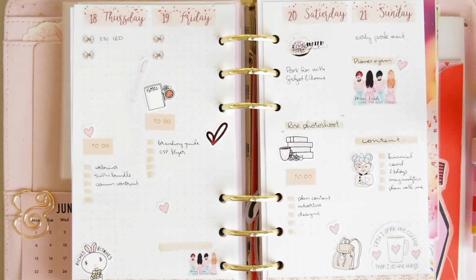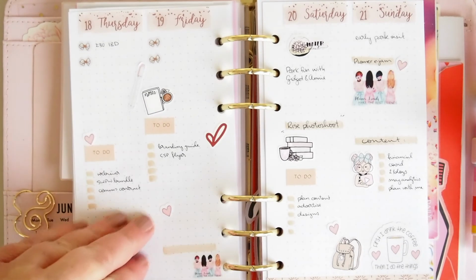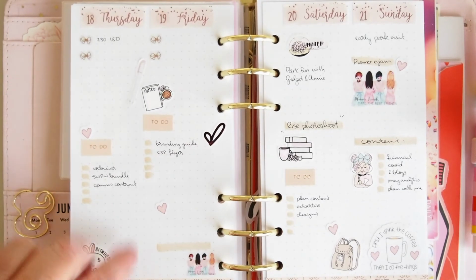Like I said, I wasn't sure as I was doing it. Maybe you could tell from my voice that I'm like, I'm not sure. I didn't know if I had enough stickers, which, how can you have enough stickers, hey? But I think it turned out well. Let me know what you think. I'm just going to write Planner E-Jam there and put the times in.